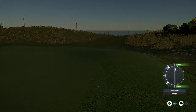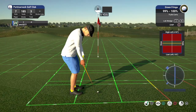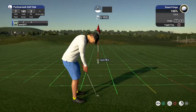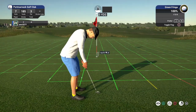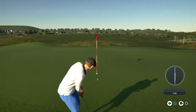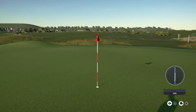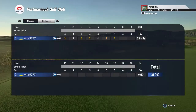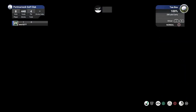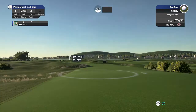Good stuff. Oh! Nice! And after that one, you're bringing your score down to 5 under. Nice bird on that last hole. Let's see another one.